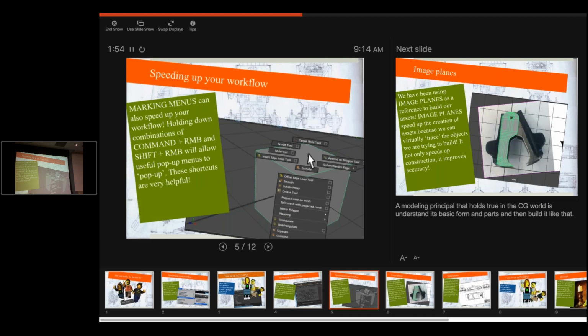Another fun little thing is marking menus. And marking menus work kind of like the hotbox in that there are some shortcuts to tools we use all the time. But they work with Command and the right mouse button or Shift and the right mouse button, and that will give you different marking menus. And again, the same idea is that these menus appear right where your cursor is, so you don't have to go find stuff. So you just hold Shift and the right mouse button, and you go to tools that we use all the time.